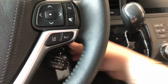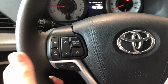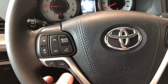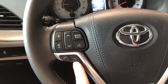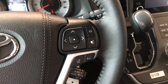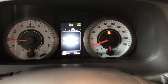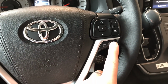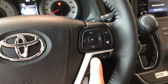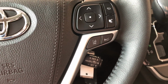We got our key right here. We're just going to start this Sienna up. On the left side of the steering wheel, you have these arrows right here, and this will just help you cycle through any audio that's playing. On the left side, of course, you also have your volume buttons, voice recognition system, and your hands-free calling. On the right side, you have your cluster, which will help you cycle through the multi-information display you got up top. Underneath that, you have your Toyota Safety Sense with dynamic radar cruise control and lane departure alert. And behind the wheel, you have your cruise control speed settings.